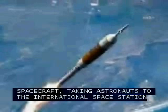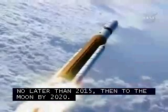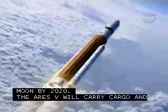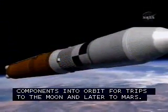rockets. Ares 1 will launch the Orion spacecraft, taking astronauts to the International Space Station no later than 2015, then to the Moon by 2020. The Ares 5 will carry cargo and components into orbit for trips to the Moon and later to Mars.